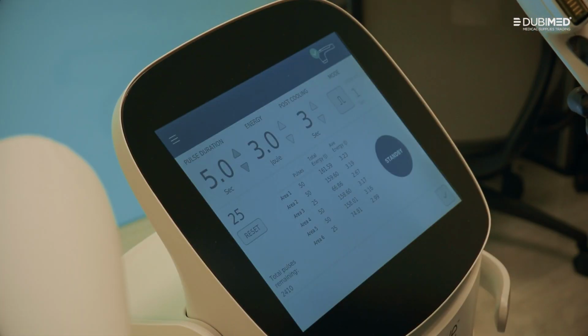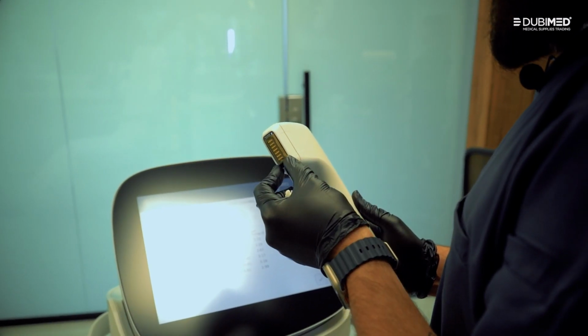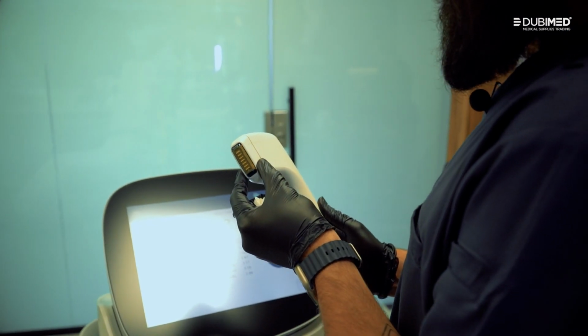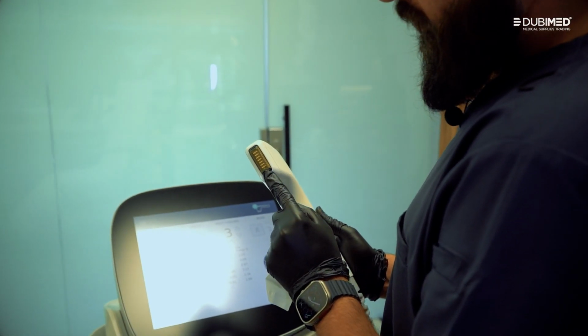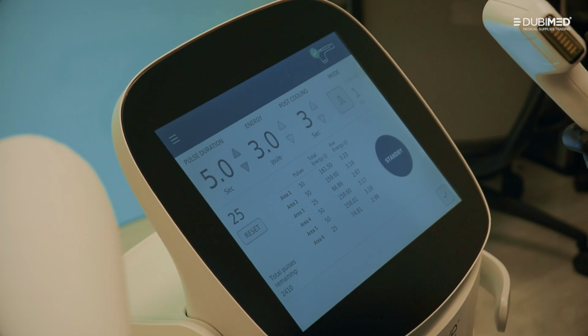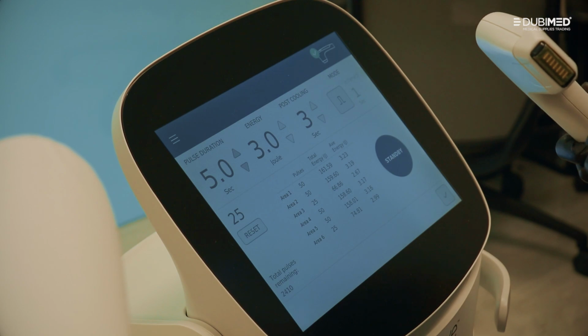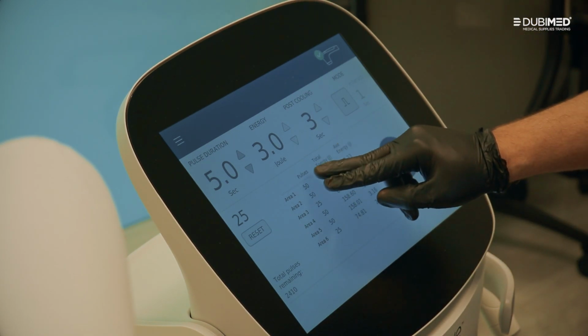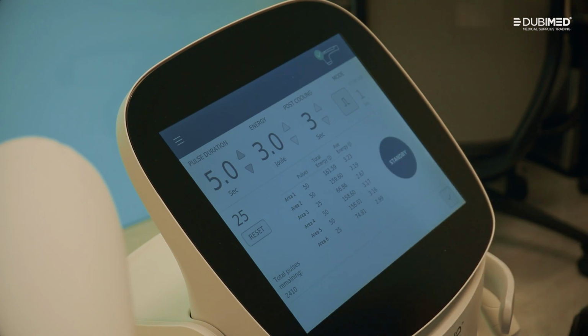After the treatment is done, it's very important to clean the tip completely and get rid of all the residues of gel to keep it always clean, because if you leave it on, this dried gel can later damage the handpiece itself. Now we know exactly how many shots in each area. As you can see, it's completely symmetrical.